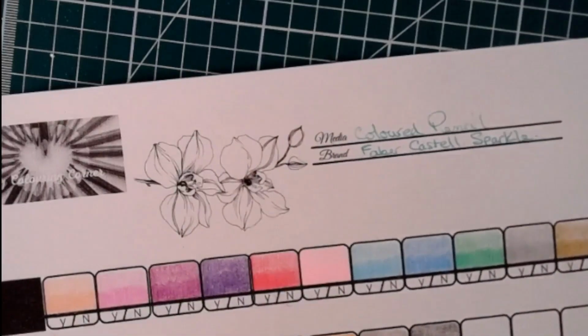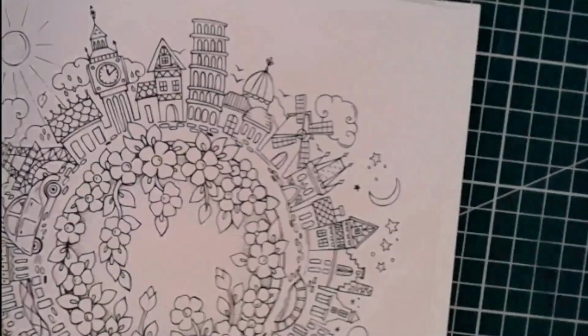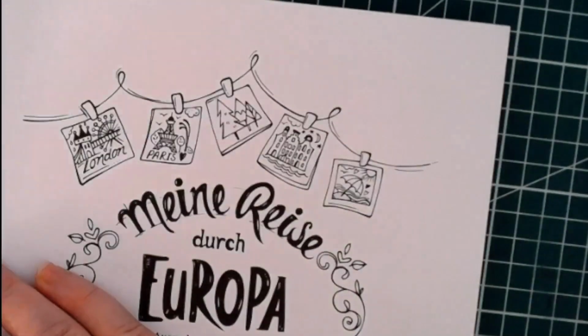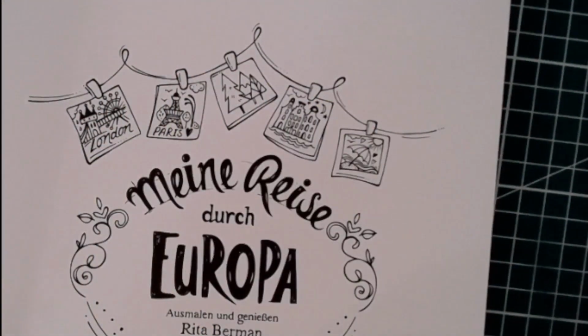All right. So there is our swatching and our testing all done. We're going to take a look at the test results and swatch, maybe. Or are we just going to play with the pencils? We're going to play with the pencils. So we are actually going to color something with the pencils. We're going to color the main page here, the name page, because it's got some really cute little pictures on it. And it's small enough that we should be able to color it fairly quickly.